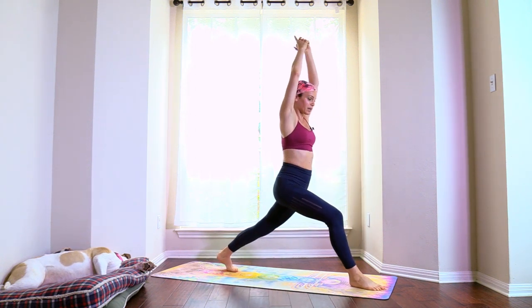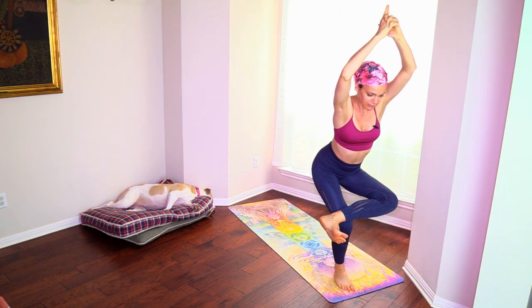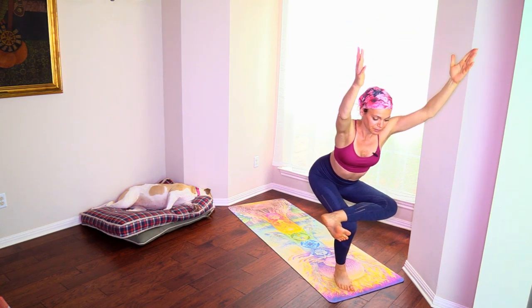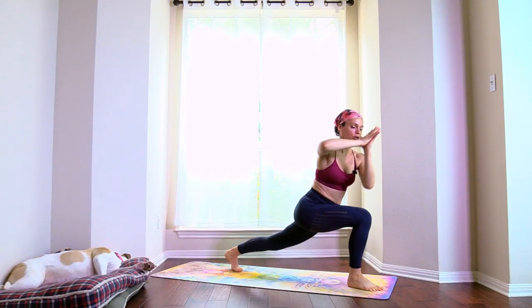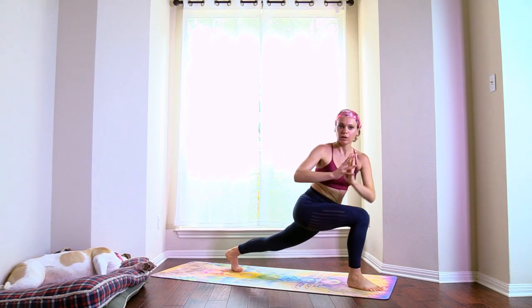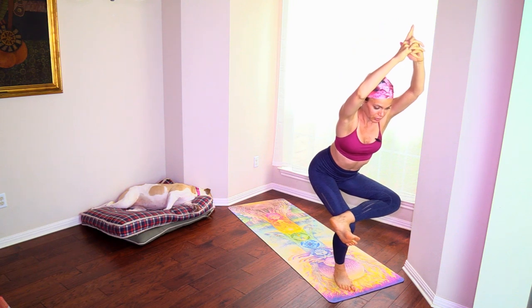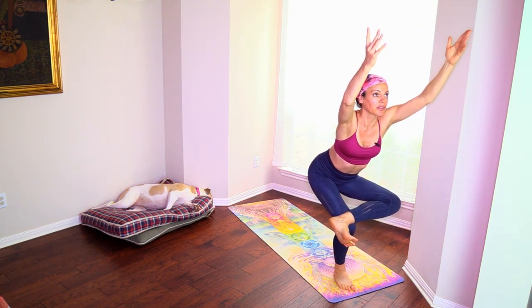Inhale over the head, bring the left ankle over the right knee, flex the foot, sit down, sit into your hip, feel it. Hands in prayer, one more twist, step it back, high lunge, twist. Reach over the head. Focus, ground yourself through your feet, pull the belly in, breathe.